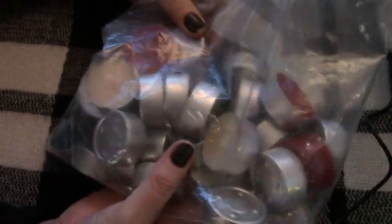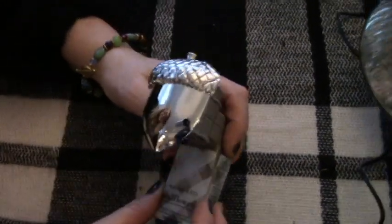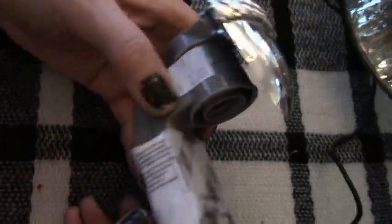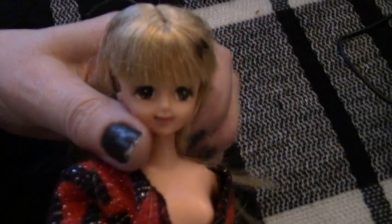And I got this, $1 for a bag of tea lights. And let's see. This is one of those wallflower things. Oh, it's a Slotkin one. I didn't know Slotkin made them, but it's got a nut on there. So I thought I can put one of my wallflowers from Bath & Body Works in there, no problem. That was $1. And this was 75 cents. This needs cleaning.